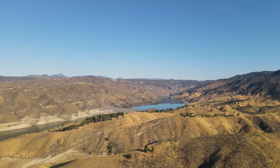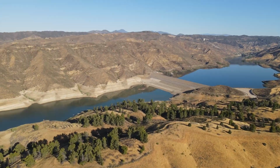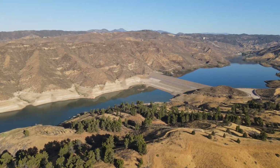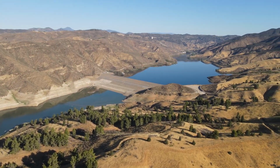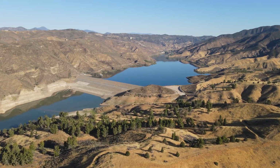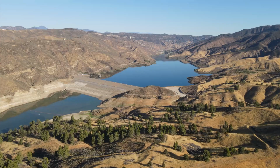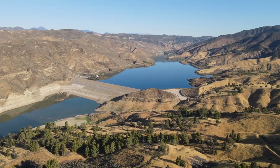lo and behold, I made a little discovery. This is why we love these drones. We fly them in these areas and we discover these things. I didn't know that there was a second dam. So Castaic Reservoir, the dam that we all see from the 5 freeway, the large dam, holds back the large lake where there's boating and kayaking and fishing and all that stuff in the bottom and the top lake. But this is a second dam and a third reservoir, and I knew nothing about this.